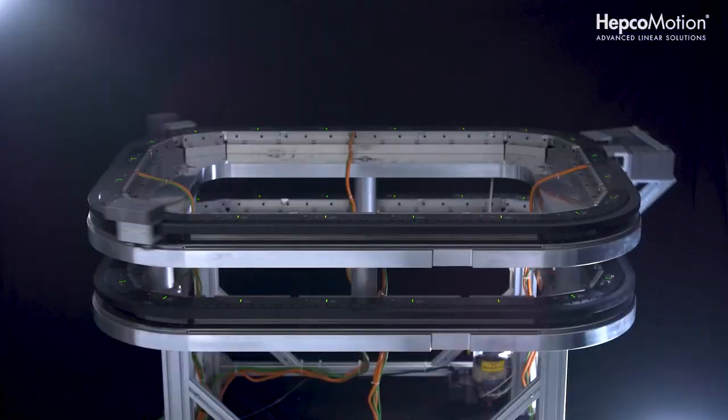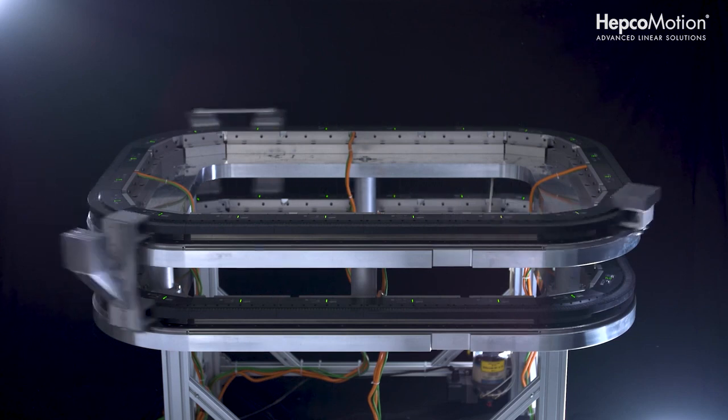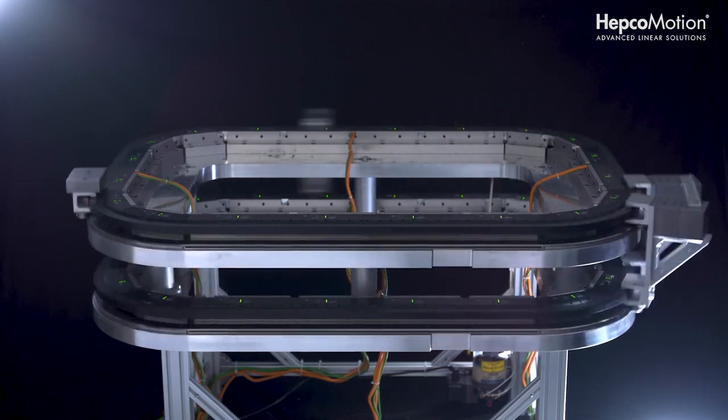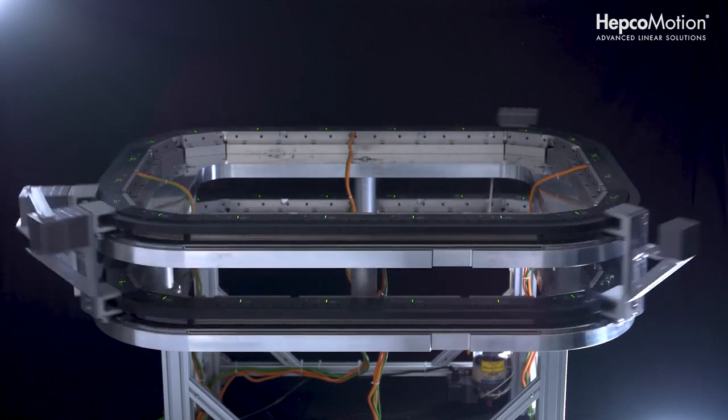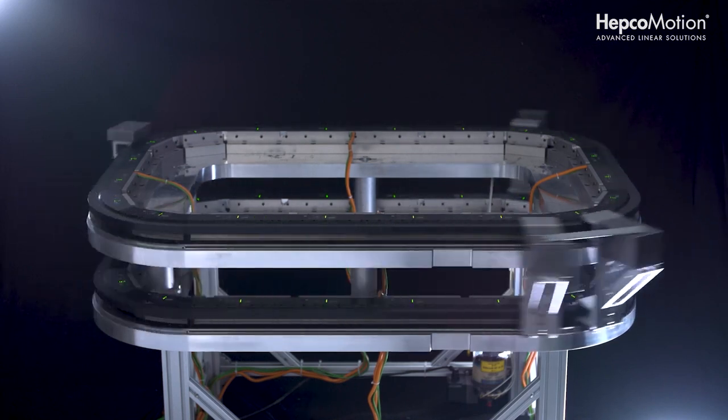But fundamentally, if you have the double stack track, the High Drive system actually allows us to increase the moment capacity as well. So you can actually have your payload stacked out quite a way from your system.